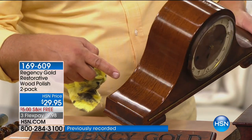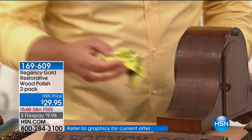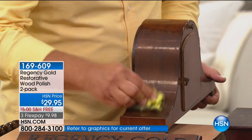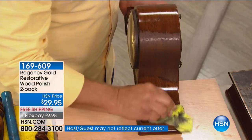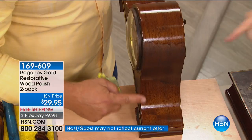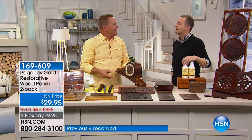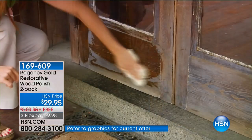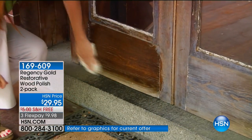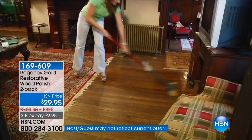Right. Look at that. Look at the difference that makes on this little mantel clock. I picked this up in a flea market. And look, just a little bit of Regency Gold on a cloth goes a long way to bringing back the natural beauty and natural look of your wood. And imagine, think of your dining room table. It's like the showpiece of your home. Especially when you have company coming over, family for the holidays, you want that wood furniture to look great. We took Regency Gold into this old bed and breakfast up in Pennsylvania.